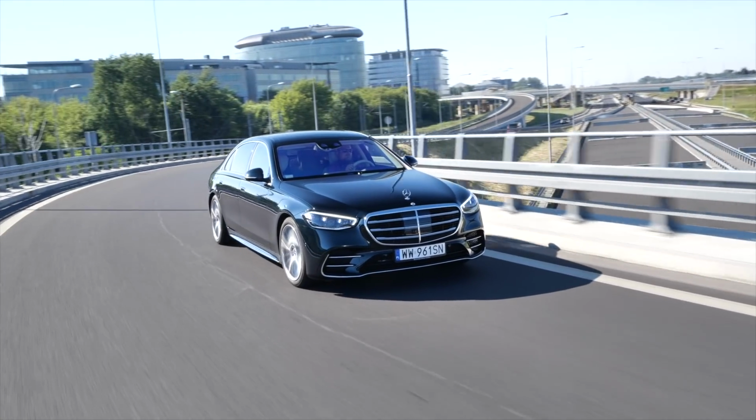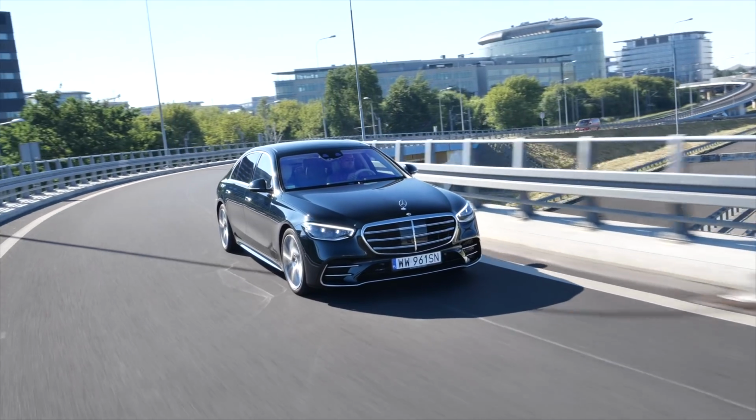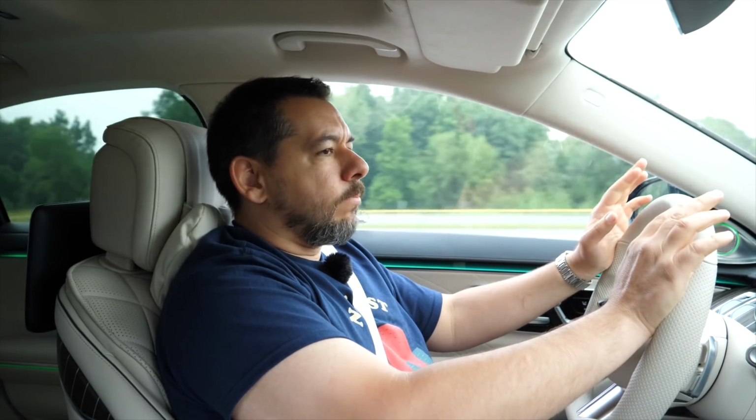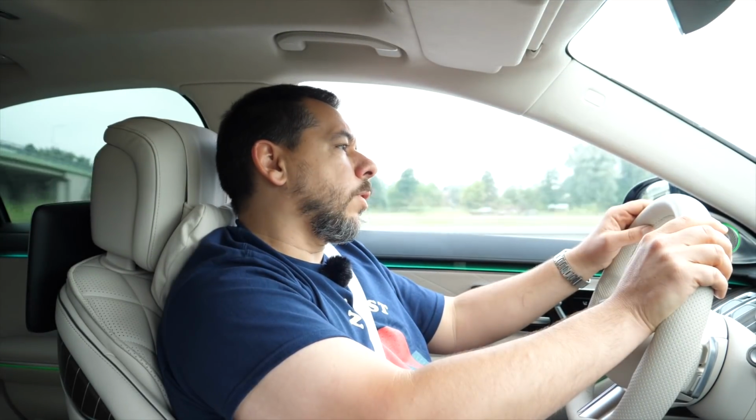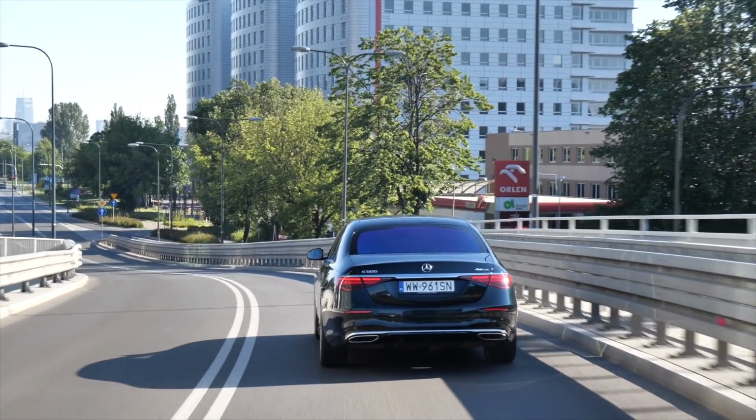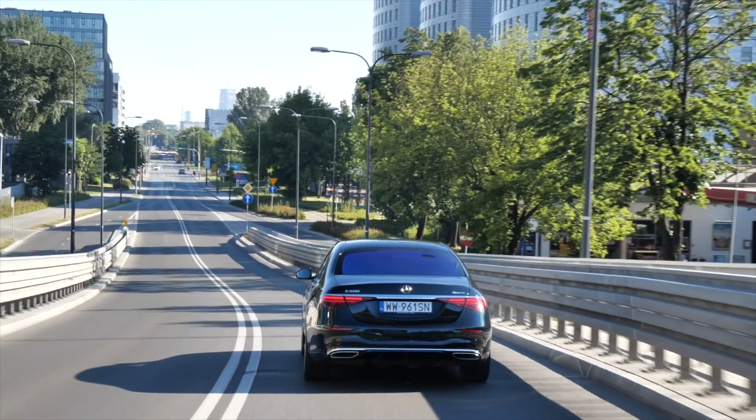Apparently, this is not the first such incident, and I hope it wasn't related to moderately high temperature, because around 30 degrees, it's nothing compared to what you get in the Middle East, where the S Class is quite popular actually. Mercedes claims this S Class will do 0 to 100 km per hour in 4.9 seconds.